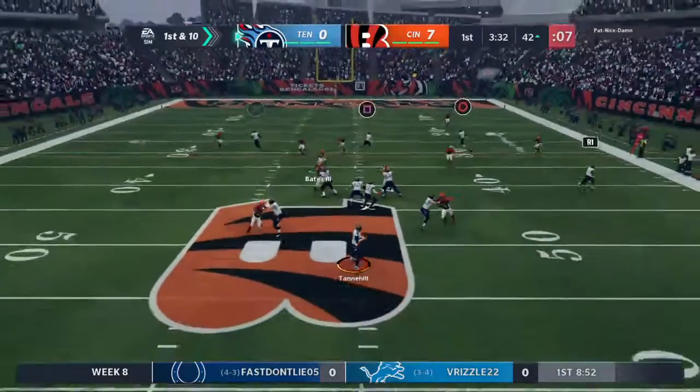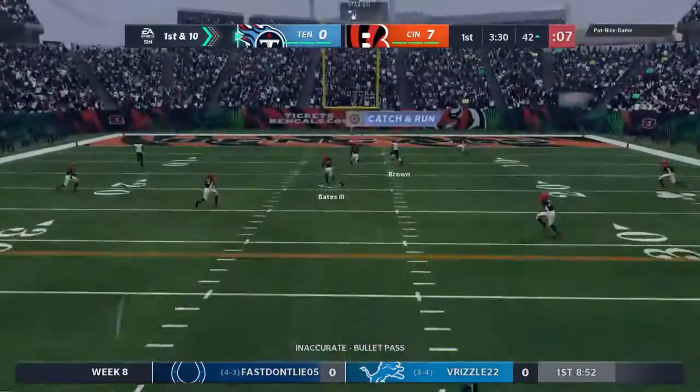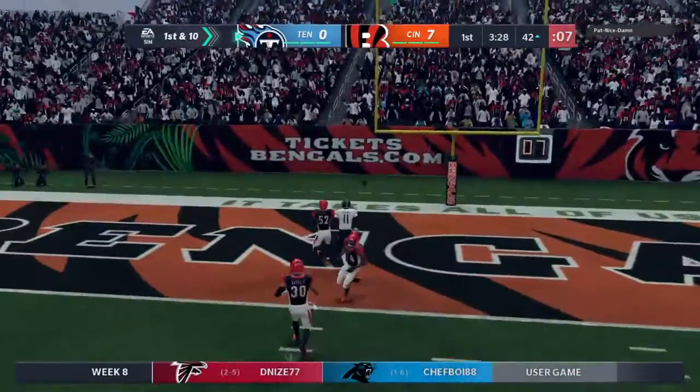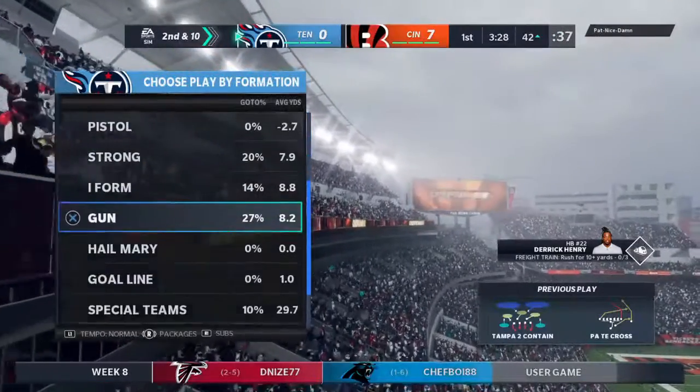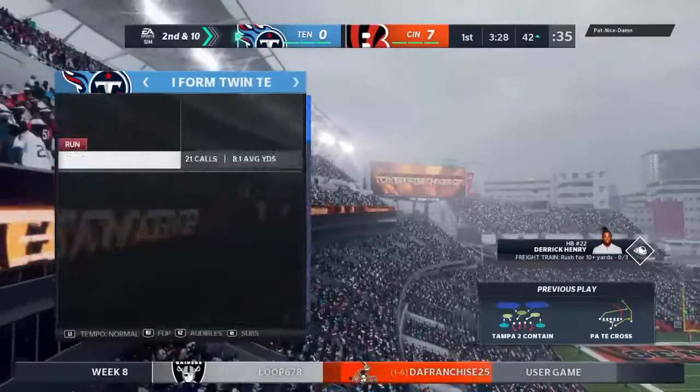Now a play fake here on first down. He's going deep for Brown. And incomplete on the deep ball. He was trying to get it to A.J. Brown that time. That'll bring up second down.